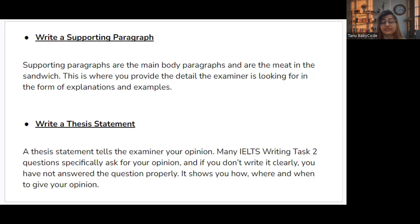Next is write a thesis statement. A thesis statement tells the examiner your opinion. Many IELTS writing tasks specifically ask for your opinion. And if you don't write it clearly, you have not answered the question properly. So write your opinion very clearly if it is asked in the question, right?